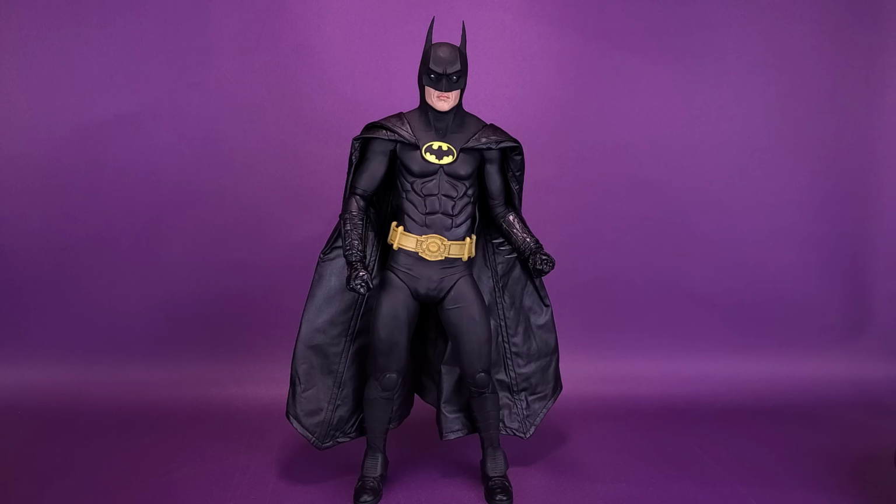Just before we get things started, I'd like to thank the folks over at NECA Toys that provided this sample of the quarter-scale Batman from the classic 1989 film that we could have a look at in this review. If you had missed your chance to get the quarter-scale Batman the first time around, you'd be happy to know that many online sites right now are advertising this guy in stock if you wanted to pick him up right now.